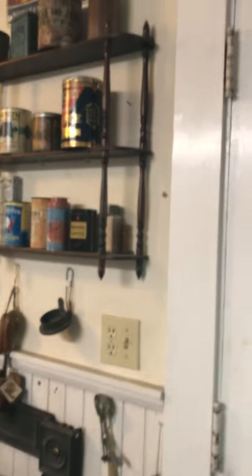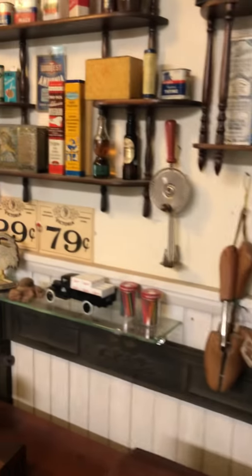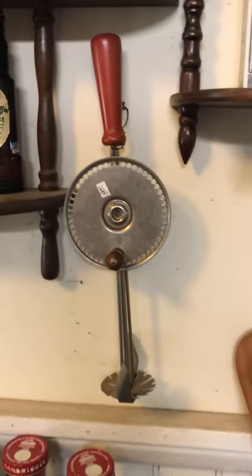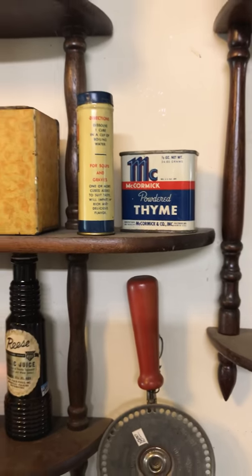Just walked into the second building and more cool stuff. Well, I consider it cool. Hey, check out this old hand mixer. I guess McCormick's has been around quite some time.